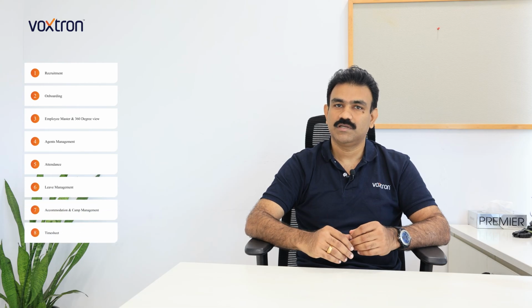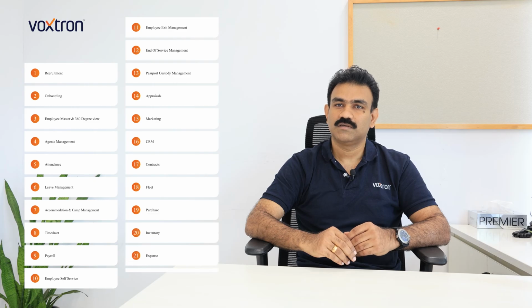It includes multiple Odoo modules, namely recruitment, onboarding, employee master and 360-degree view, agents management, attendance, leave management, accommodation management, camp management, timesheet, payroll, employee self-service, employee exit management, end-of-service management, passport custody management, appraisals, marketing, CRM, contracts, fleets, purchase, inventory, expense, invoicing, accounting, and asset management. Let me explain how this combined solution helps the organizations to automate their business processes.